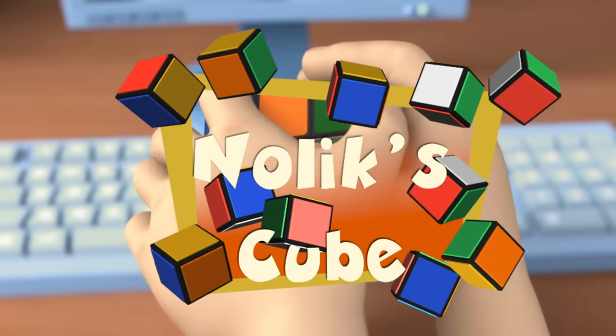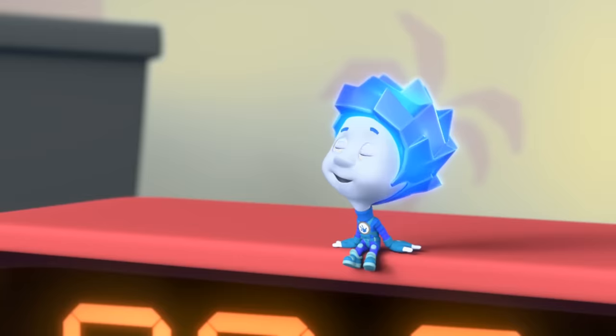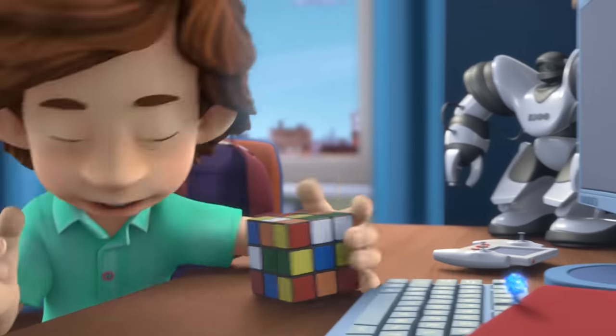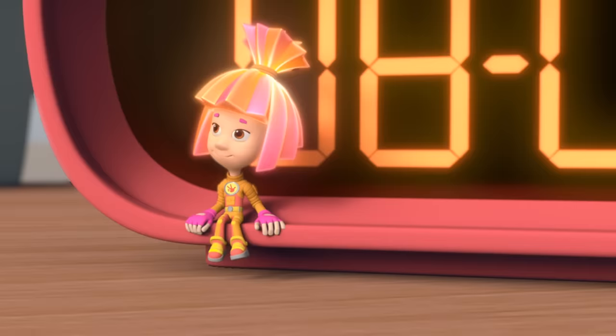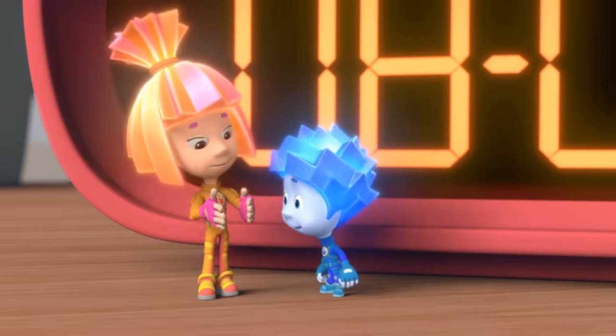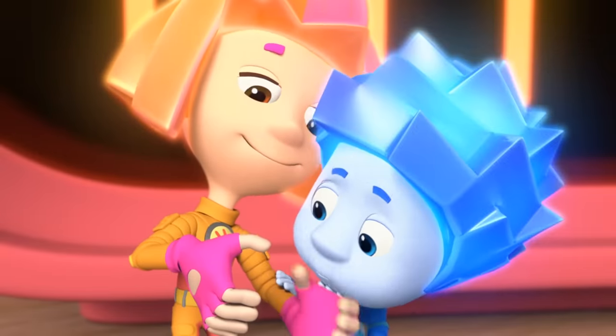Tom Thomas, you'll be late for school if you don't stop. School? Don't you worry. What's he breaking this time? This time, nothing. He's solving a Rubik's Cube, Nolik. Whose cube is it?